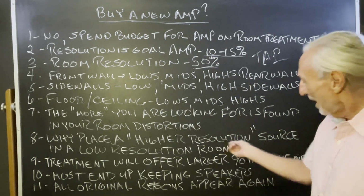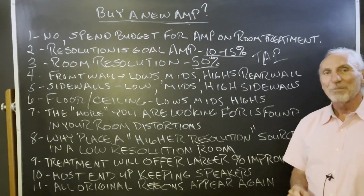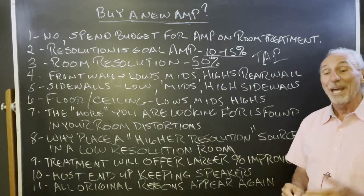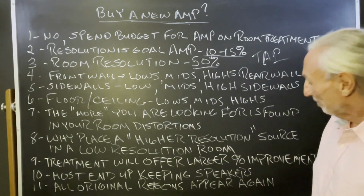So why place a higher resolution source in a lower resolution room? Doesn't make any sense. You may not even get that 10 to 15% improvement that the designer put in and is charging you for. Okay? So you have to keep that in mind.